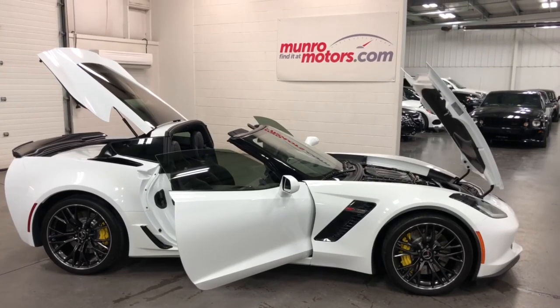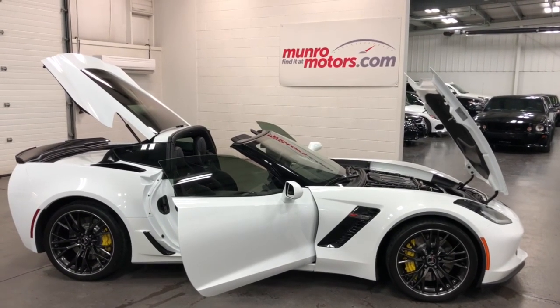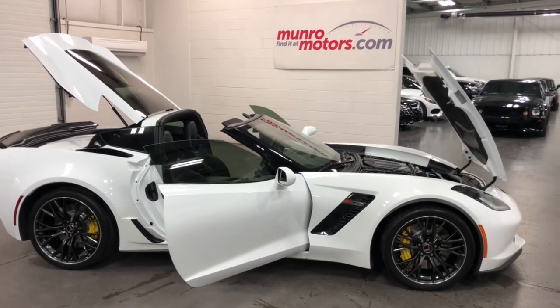Welcome to MunroMotors.com. Here we have a 2015 Chevrolet Corvette Z06 3LZ.